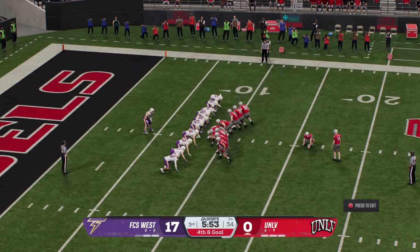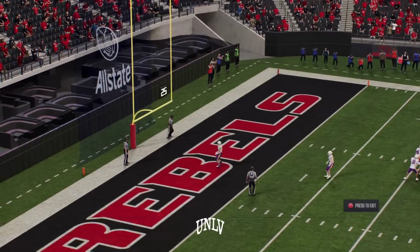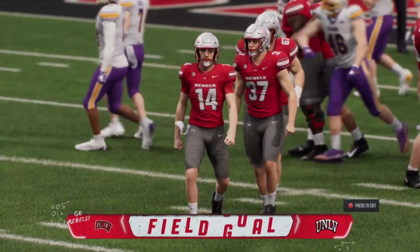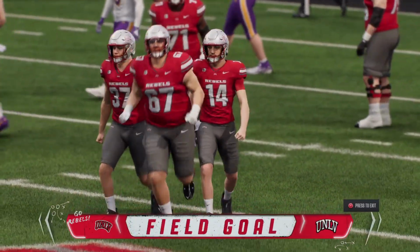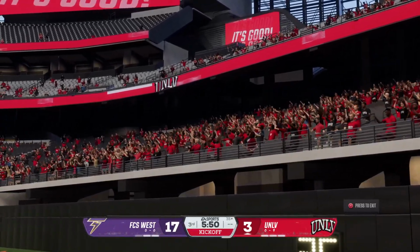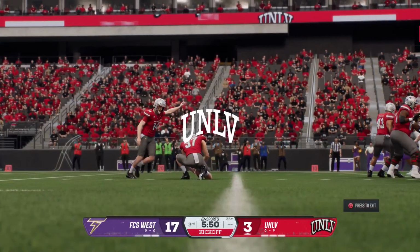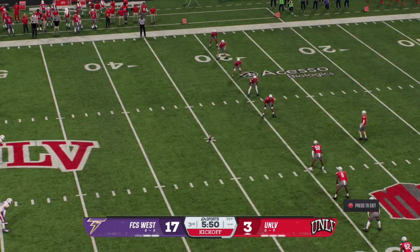And he'll boot one from the right hash. He ought to be able to navigate that angle from this distance. Splits the uprights. Good. Had to settle for the field goal. And 3 more on the board, and this kicker is starting to get a reputation starting off the season. Hasn't missed yet. Nice to have a guy that you can really, really depend on.